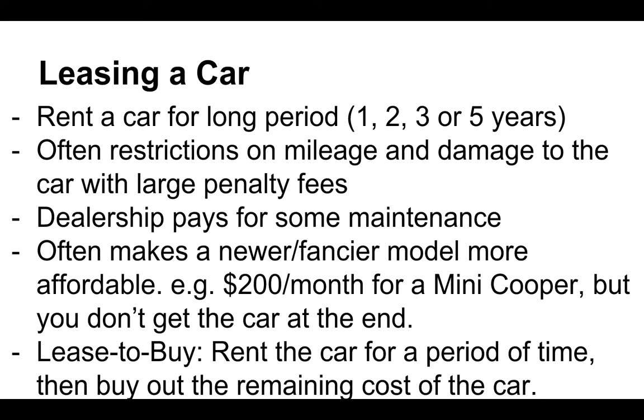So to get around that, some places have something called lease to buy. Lease to buy means you rent the car for a period of time and you put your money into it. And then at the end, you have the option. You can either return the car or you could purchase the car. So that's another option.